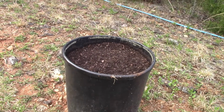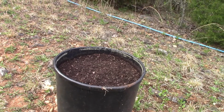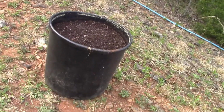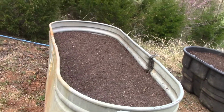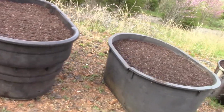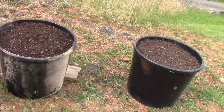Alright guys, this is the end result. We have some of the mineral tubs from horses and cows that we have filled up. We have one up here. We have the big trough. We have the two smaller rubber ones. And then we have two more down here.